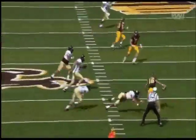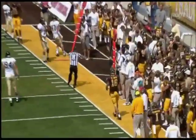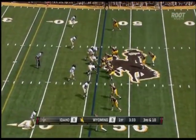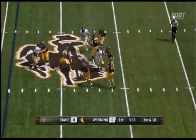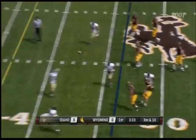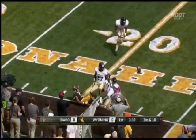Leon gets him wrapped up, but can't pull him down. And a good ball there to Roofren. Stall a drive. Smith now 1 of 9 through the air for 11 yards on third down and 10. Lets it go. Caught. Complete. And he dropped it. Incomplete.